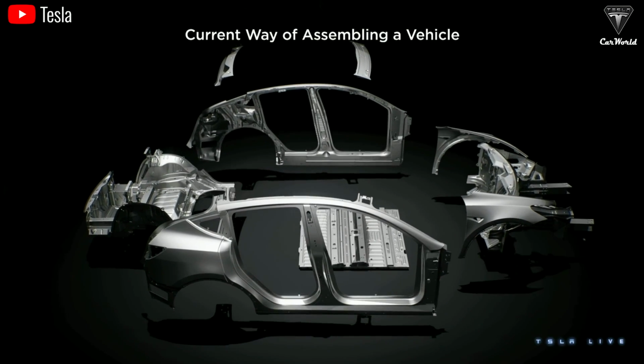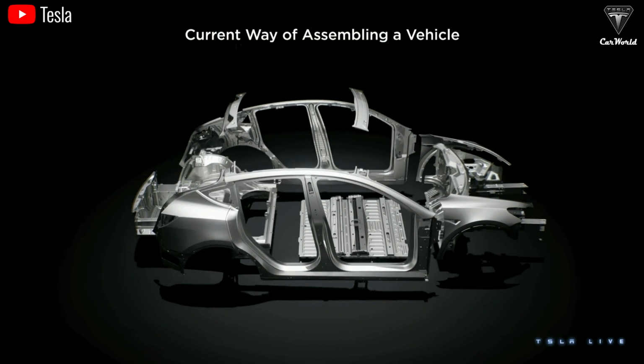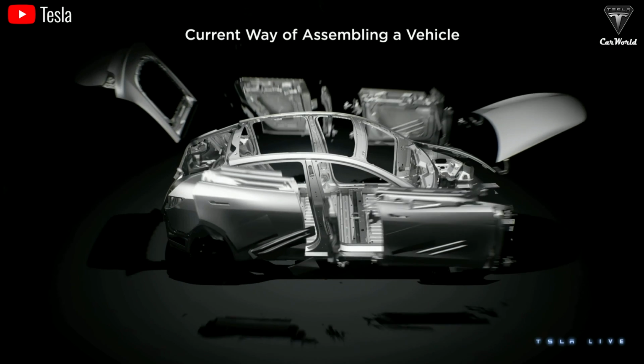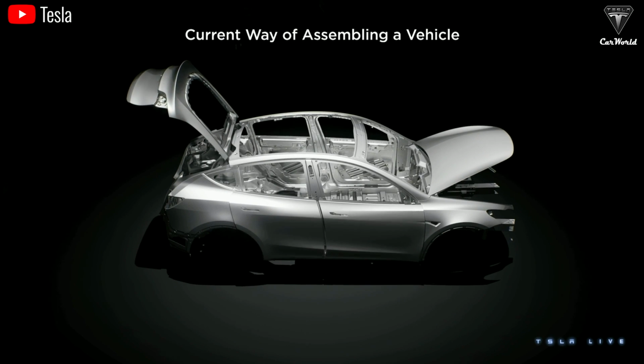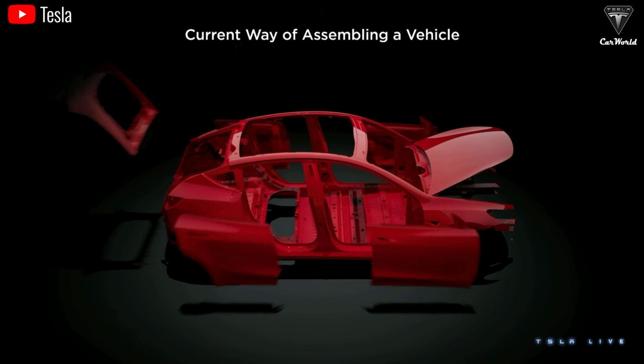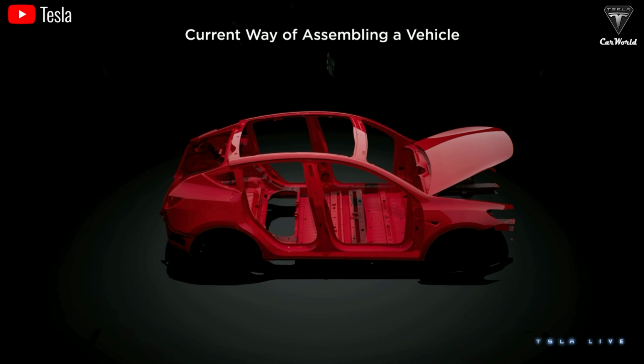So clearly, Model 2 will have to share the production line with the current models, and by the time the Mexico factory is completed, we'll definitely have the Model Y Juniper. Tesla might produce the Model Y Juniper at Giga Shanghai first, as some leaked images in China have shown a Model Y with some impressive changes covered up.